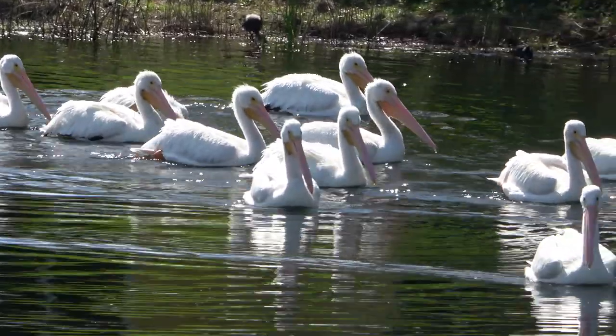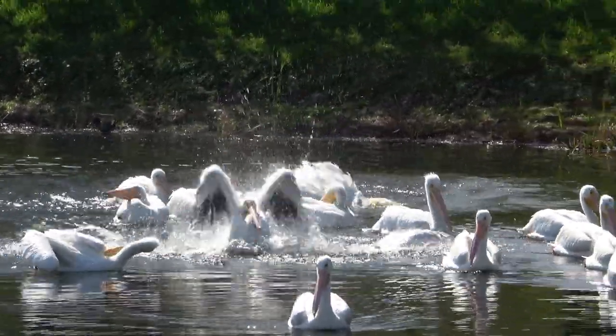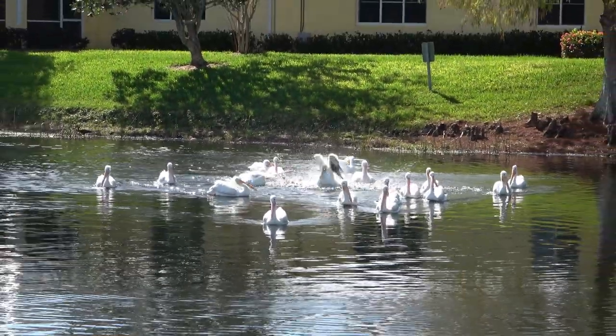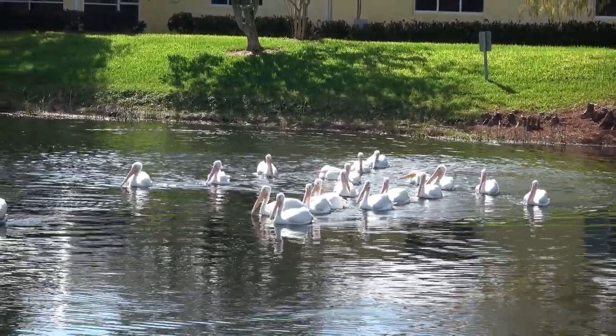What about all that splashing? Although it looks like they're just having fun, more likely it's to clean their feathers. Birds can only survive in the wild if they can fly, and pelicans carry fleas and other parasites, but a vigorous banging of the wings on the water gets rid of most of those. If you ever have fleas, give it a try.